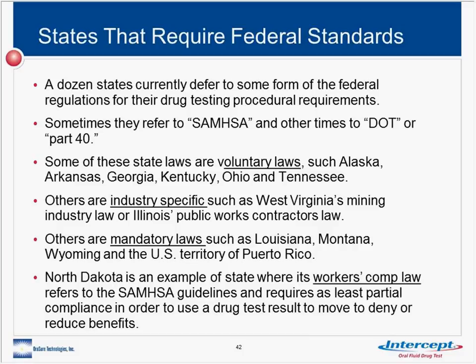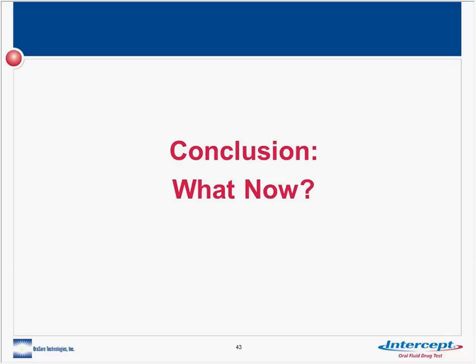And the process that becomes part of the final version of these proposed guidelines will become mandatory for those laws that refer to and require compliance with the federal guidelines. That's why these proposed guidelines are very important. Yes, they only refer right now to testing of federal employees with federal agencies. They apply to DOT-covered employers who fall under the DOT drug and alcohol testing regulations. But it has far-reaching effects when it comes to the non-mandated market for drug testing. And this is something everybody, employer and drug testing provider alike, needs to be aware of and prepare for. And the big question is, what's right? What do we do now?